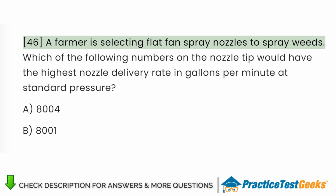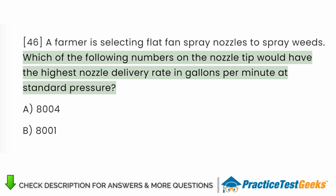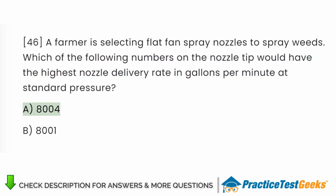A farmer is selecting flat fan spray nozzles to spray weeds. Which of the following numbers on the nozzle tip would have the highest nozzle delivery rate in gallons per minute at standard pressure? A. 8004. B. 8001.